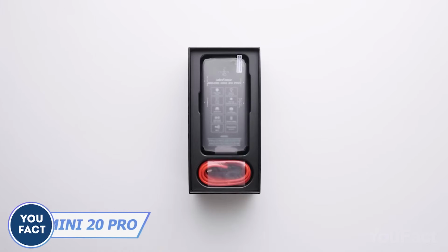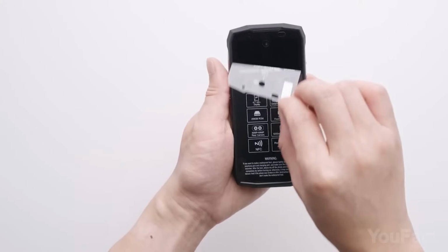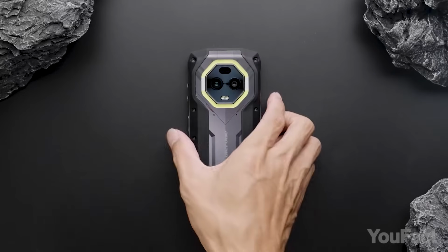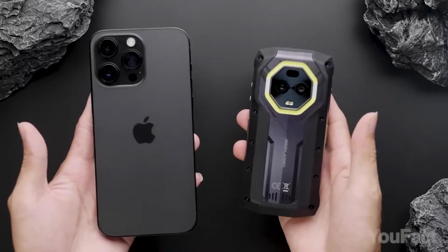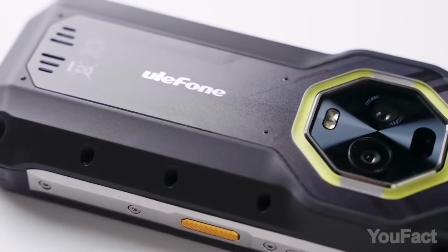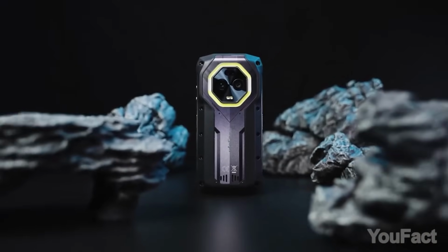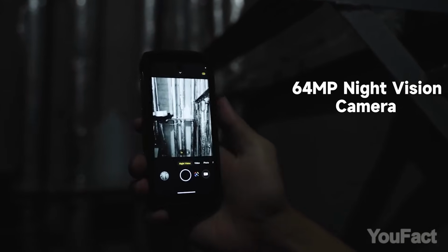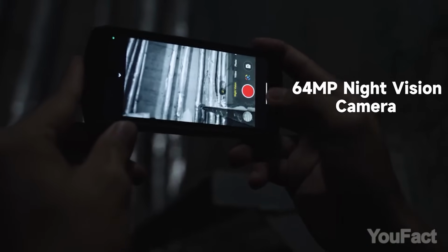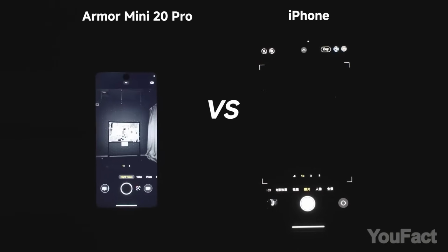The Ulefone Armor Mini 20 Pro isn't your typical smartphone. It's tough, compact, and nearly indestructible. Slightly bigger than a credit card, it comfortably fits in your pocket while handling anything life throws at it. With IP68 and IP69K certifications, it shrugs off water, dust, and even drops from impressive heights. But what really sets it apart is its incredible 64-megapixel night vision camera. Mounted on a holder, it instantly transforms into a wearable security camera, capturing clear video even in pitch-black conditions. Try that with your average smartphone.